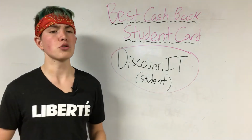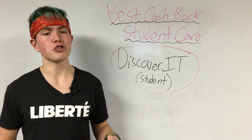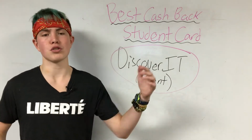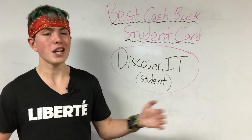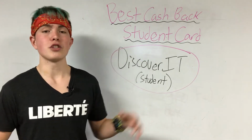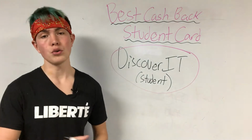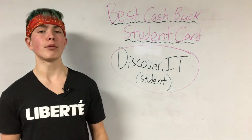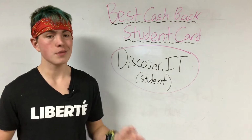Additionally, you get free social security alerts with Discover. They're going to track your social security number and make sure that nobody else is using it in a fraudulent way. If they think somebody is, they're going to give you an alert, which is great. Additionally, Discover is going to give you free credit report change alerts. So if there is a drastic swing in your credit report, they're going to tell you. So if something goes wrong, you can report that immediately and get it sorted out before anything goes more wrong than it already has.